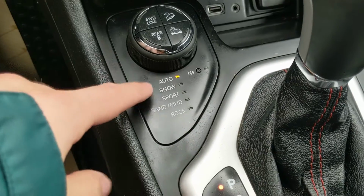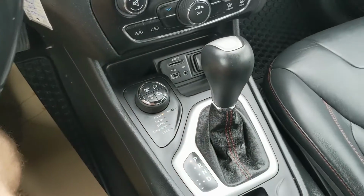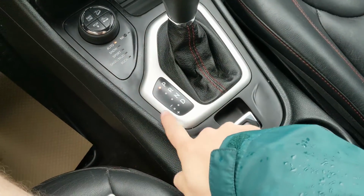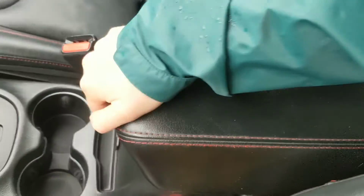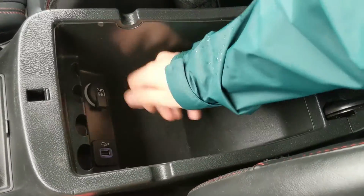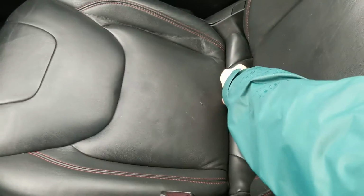Then you have your main shifter with select shift, so you can manually shift through your gears, parking brake, 2 cup holders, and your center compartment and armrest with 2 tiers and plenty of room inside, including another 12-volt and USB. And then last but not least, you do have a sort of hidden compartment under the front passenger seat for more storage, but that should cover our look at the interior.